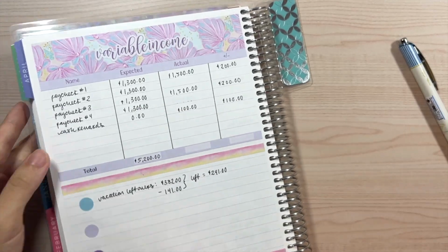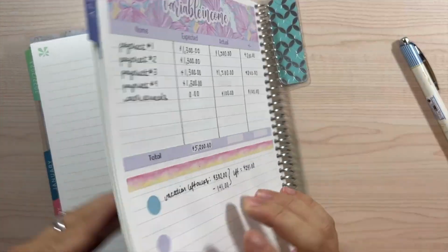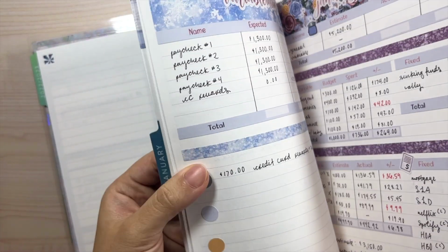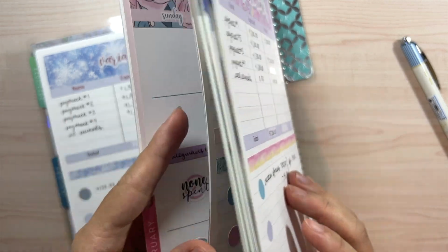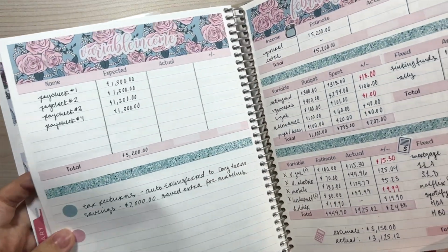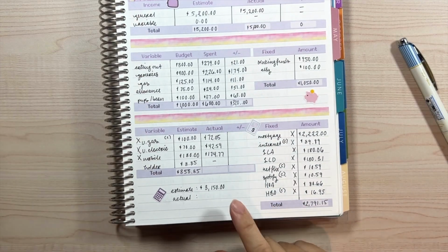I feel like we've had negatives up there for a couple of other months. Or am I just, is that wrong? Oh, it was only in January that it was negative. Oh, and February was negative. But last month, this part was not negative. So let's talk about these bills.